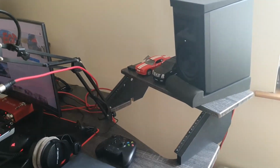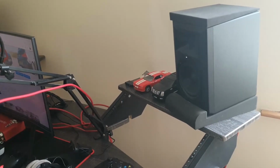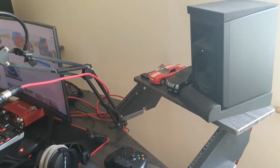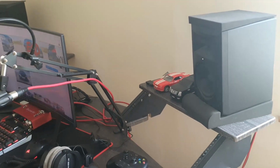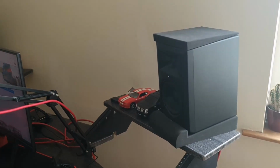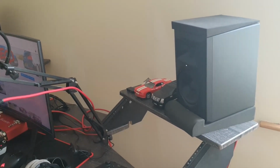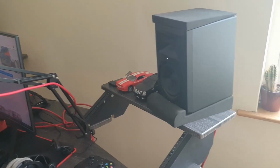I haven't actually heard the newer generations of them, which apparently are the tiniest bit more sibilant and higher end. Personally, I'd say these are really good, and if you can get a decent pair of these second hand or from Amazon or eBay for 100, 150 quid, they're solid. They're some of the best monitors I've heard in the 5-inch range.